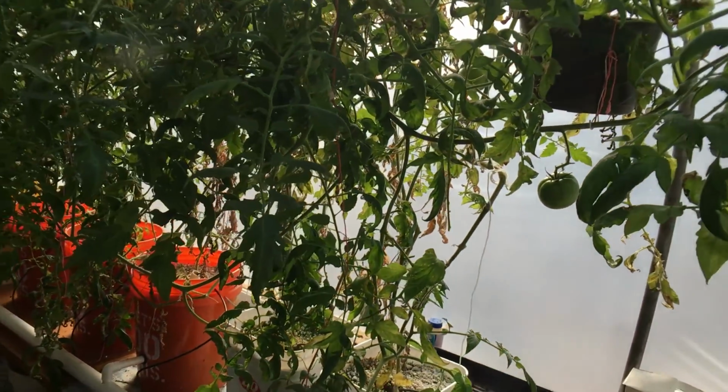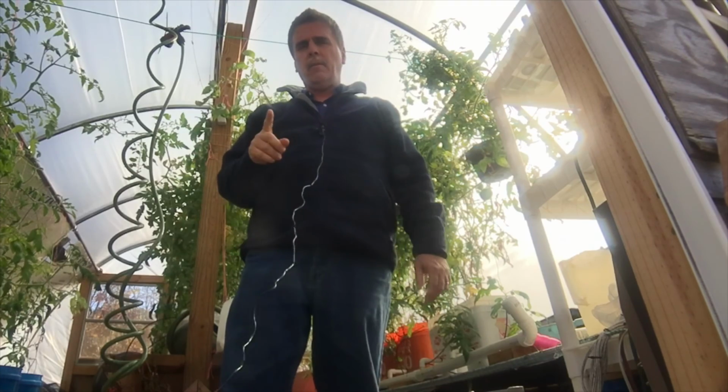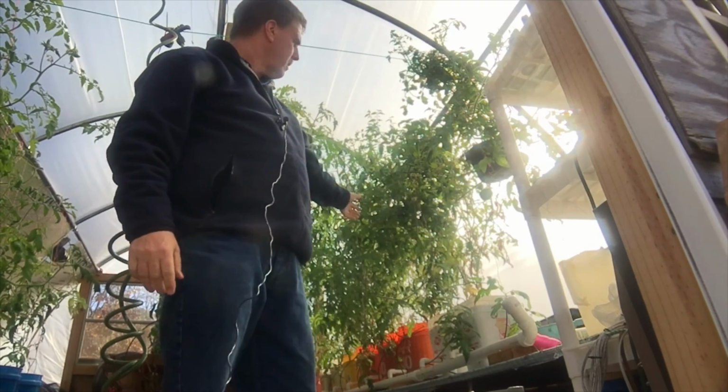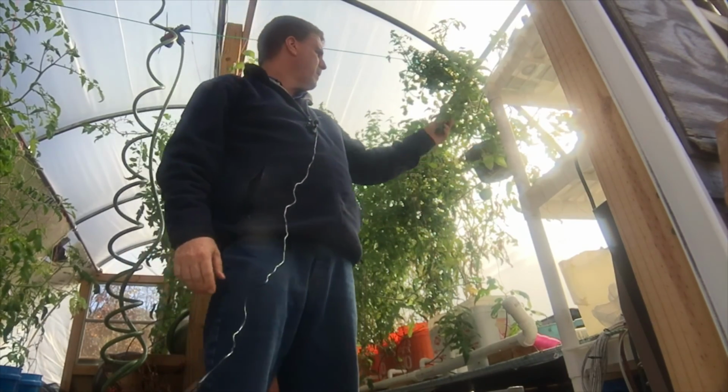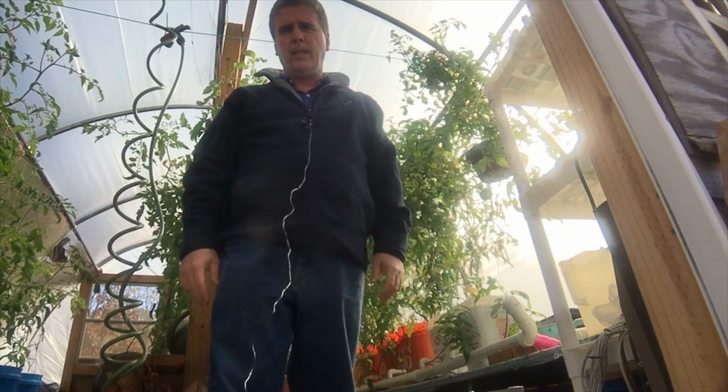So this is going to be the end of update 2. It's November the 17th. You can see these big old tomato plants growing here behind me. I'll do another update when the tomatoes start getting ripe. I hope it'll be around the 1st of December.